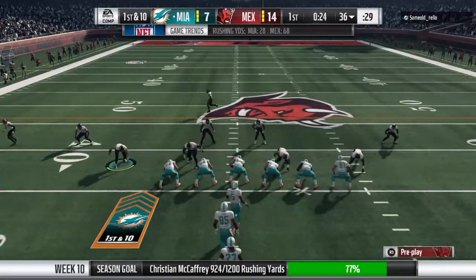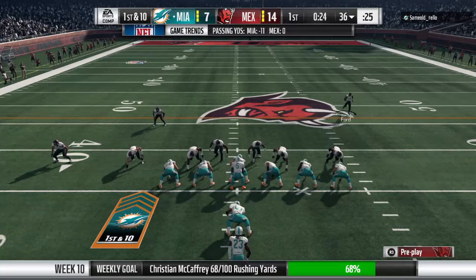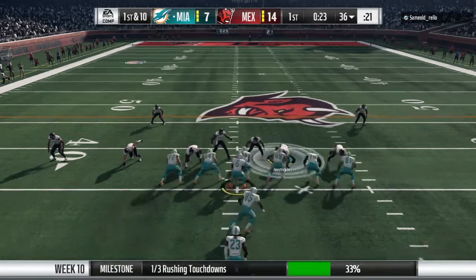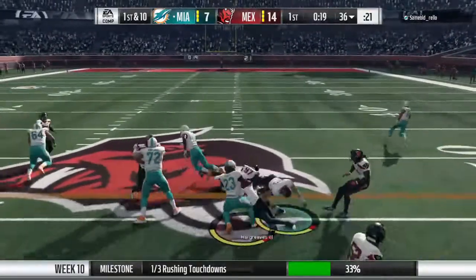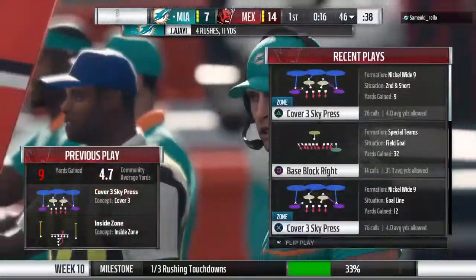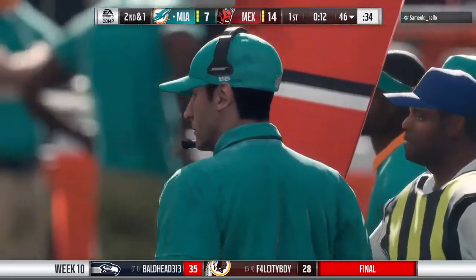And when you start plotting for this drive, when you start thinking to yourself, okay, what are we going to do? You don't go away from what you did before because that worked. But you have to be prepared for wrinkles and counters because you know they'll make some adjustments. Here's a handoff to Ajayi to begin the drive, and able to get this one all the way up to about the 46-yard line. A nice run there, 9 yards, and it'll be second down.